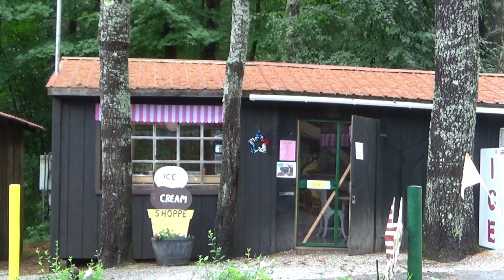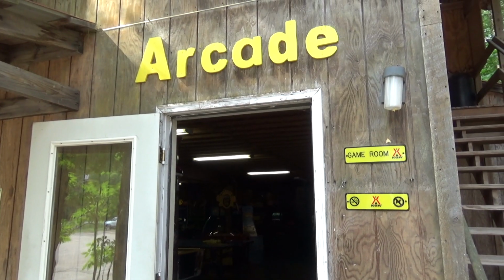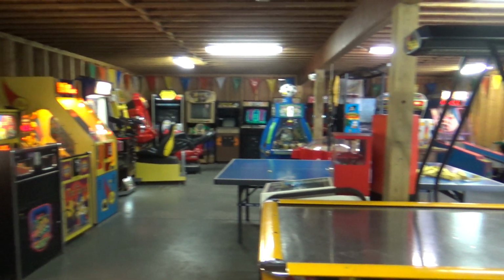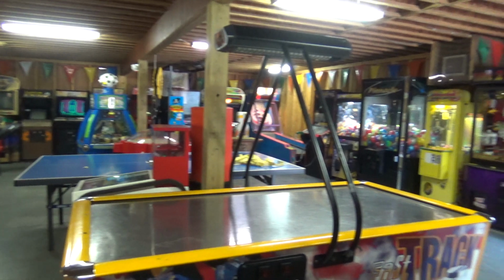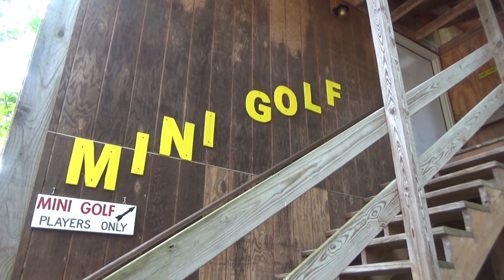They do have a little ice cream store across from the general store. And they have an arcade, a game room, plenty of electronic games, air hockey, ping pong, and skeet ball. And they have like a prize station. Upstairs from the arcade is a mini golf course.